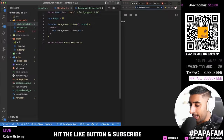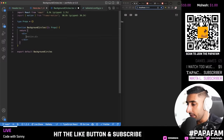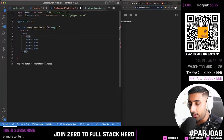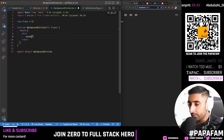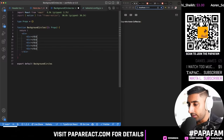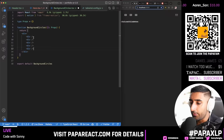Now, obviously this is gonna be an animated thing, so we're gonna have Framer Motion inside of here. And then I'm gonna go ahead and actually have five divs that represent each of the different circles. I'm gonna show you a little trick. You can do a Command D. Oh no, actually, let's just do that again. Let's do five. And while we've got the cursors, I'm gonna click option, option, option, option, click. And then I'm gonna get rid of those and just type in div, forward slash, because self-closing divs.